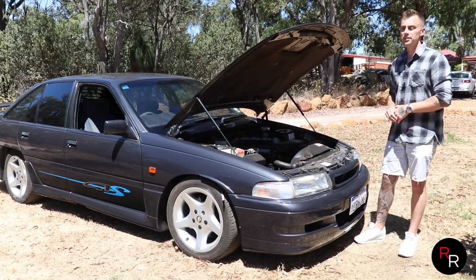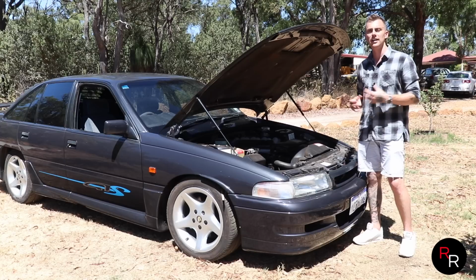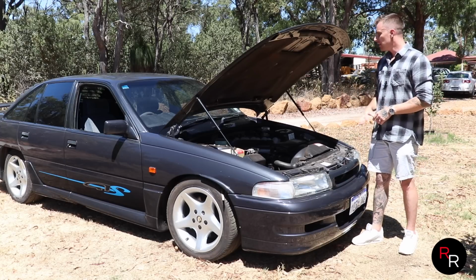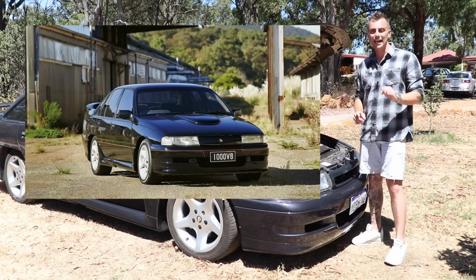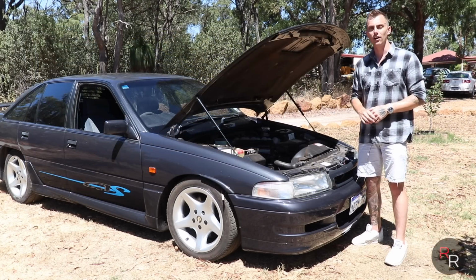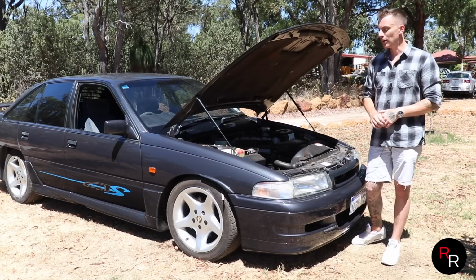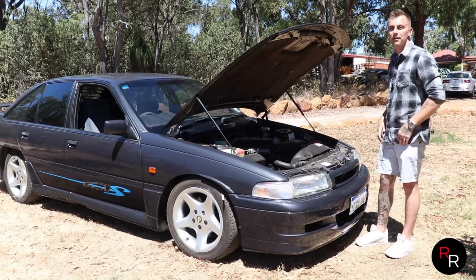That's pretty good considering this is quite a large car, has an automatic gearbox, and remember, this is a 1992. One more interesting fact about the engine here: the block is actually shared with the VN Group A SS. If you know anything about that car, that was basically a Bathurst race car for the road. So this is nothing to shy away from and pretty solid stuff under here.